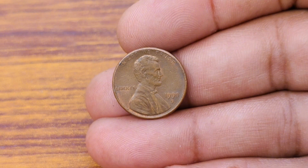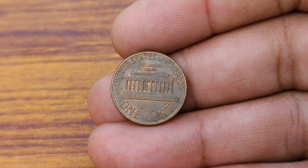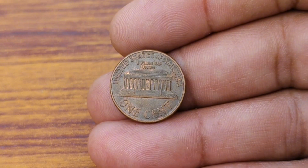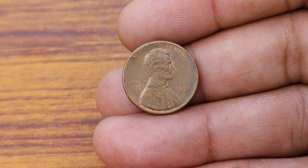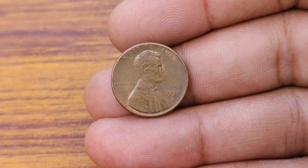Like all collectible coins, the condition of a 1990 D penny is crucial in determining its value. Coin collectors use a grading scale from poor to mint state. Here's a quick breakdown. Coins with significant wear typically hold little more than face value. Lightly circulated coins may fetch $67,000 depending on their overall eye appeal.